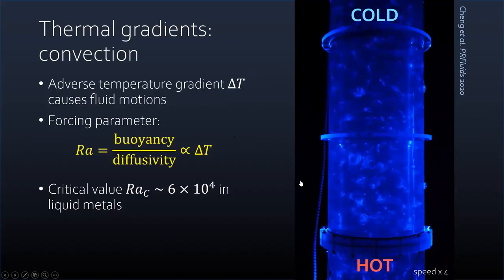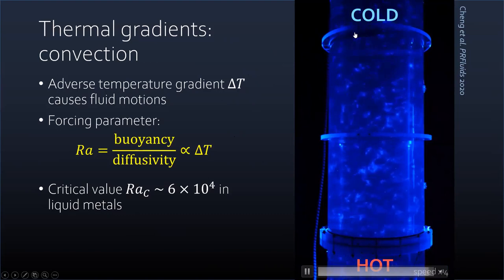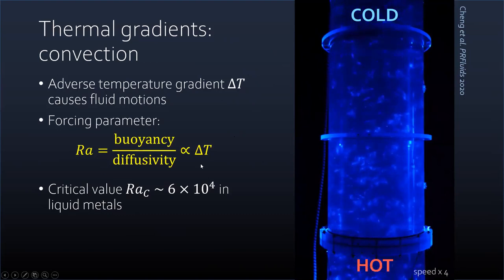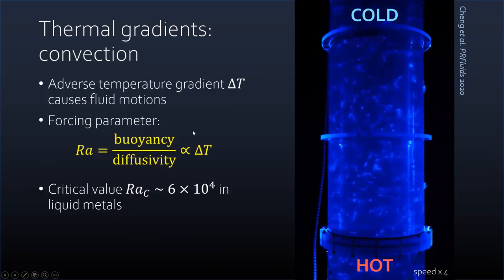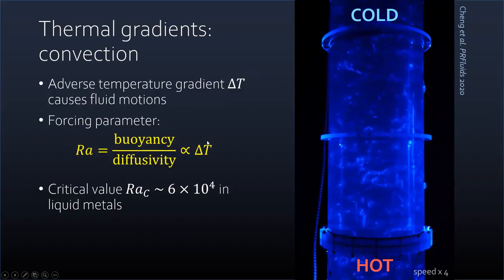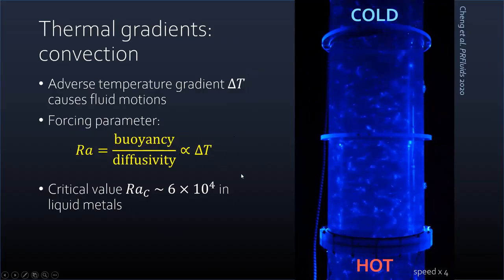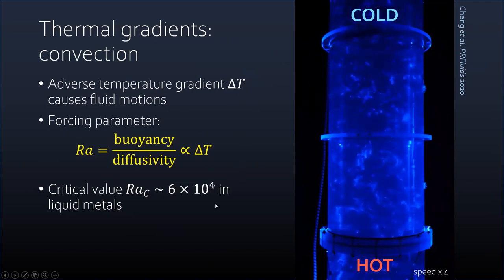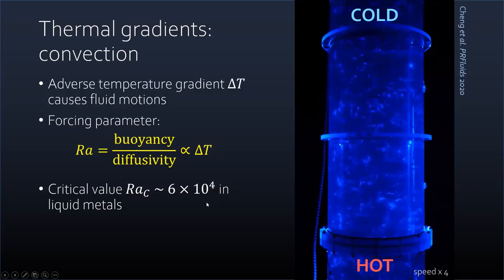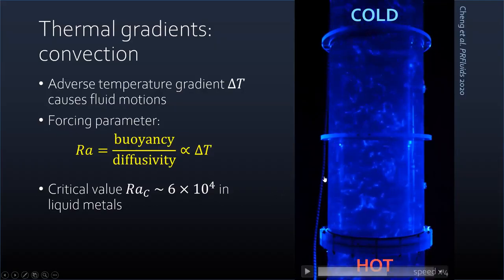And the convection takes on a lot of different forms, and the form that it takes on is kind of dependent on the forcing parameter, the Rayleigh number, which is essentially the ratio between the buoyancy and the thermal and viscous diffusivities in the system. The important thing to remember here is that the Rayleigh number is proportional to delta T directly. If the Rayleigh number is above some critical value, then you get convection. Below that, then the heat is just transported conductively. In liquid metals, this value is about 6 times 10 to the 4.